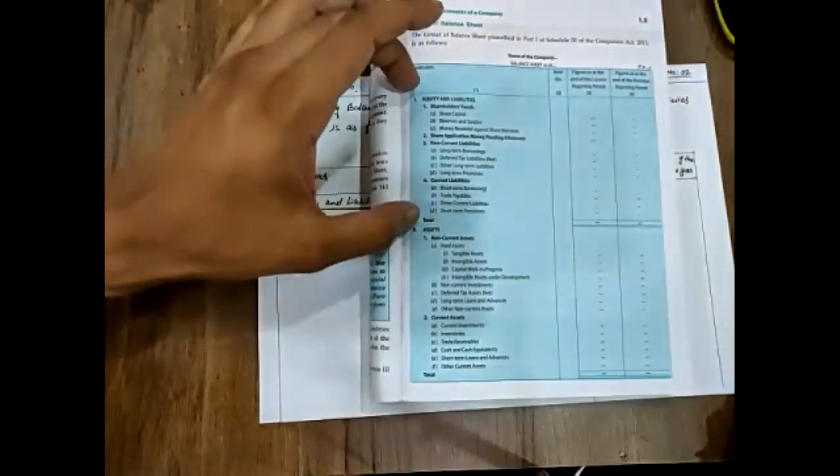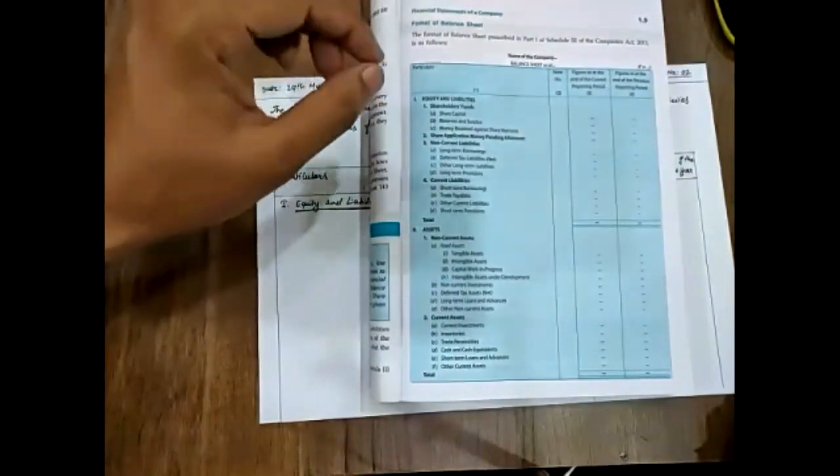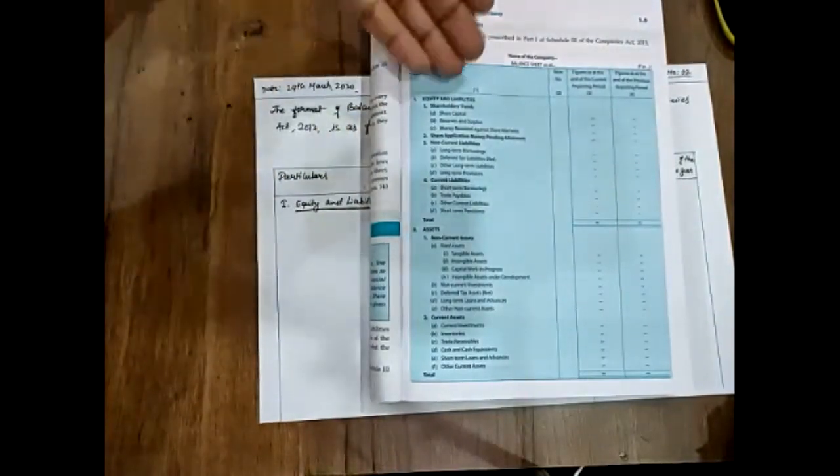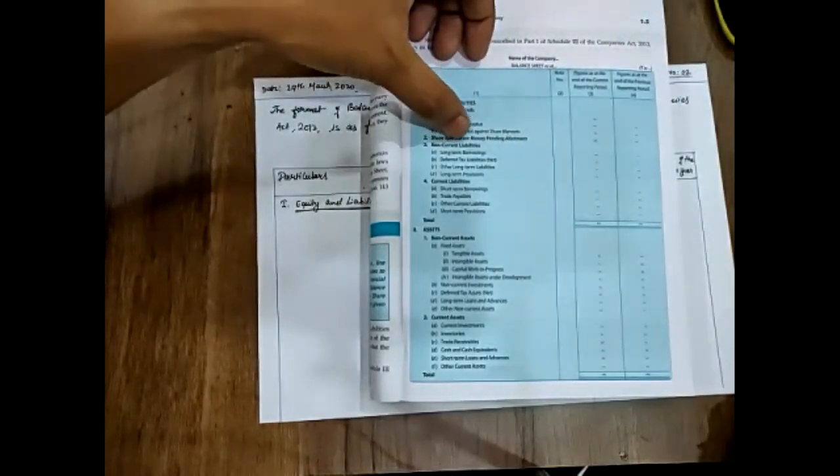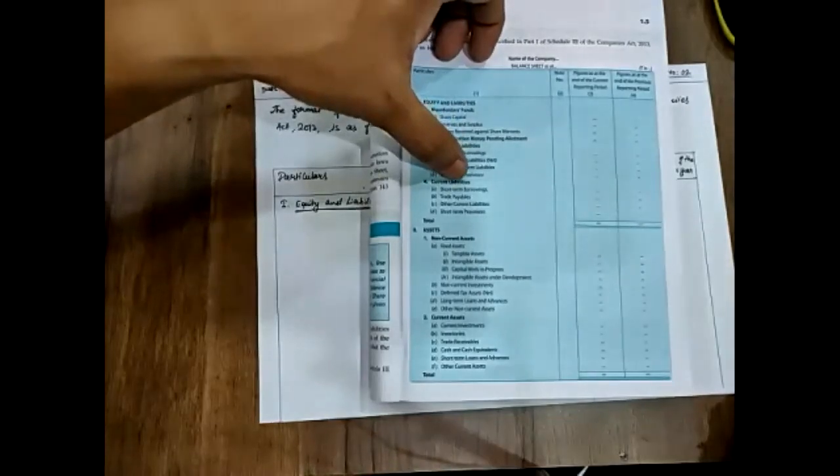You should remember the formats, because there are marks for the format in the examination. You should remember exactly what items appear under which heading. The first heading, called the major head, is equity and liabilities. Under equity and liabilities, there are four different headings: shareholders' funds, share application money pending allotment, non-current liabilities, and current liabilities. These four headings must appear in this proper sequence only. You cannot interchange the main headings. You can interchange the items that come under a heading.